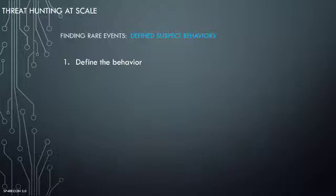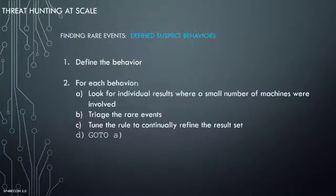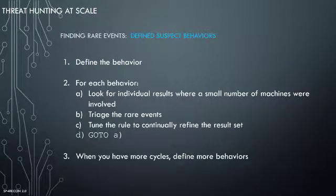It's kind of a three-step program. First, define the behavior. For each behavior, you look at the results where there are only a few machines doing that behavior. You triage those, and then you go back, tune the rules, filter out things that are benign, and go back to step one and look at the results again. Keep doing that, and as you have more time, you define more behaviors. That's an approach I've taken for years now, and it does work.